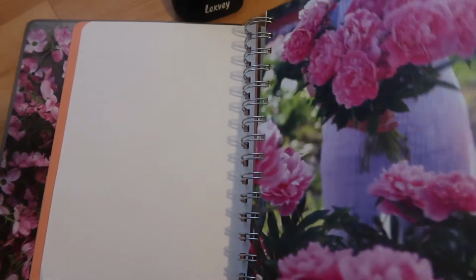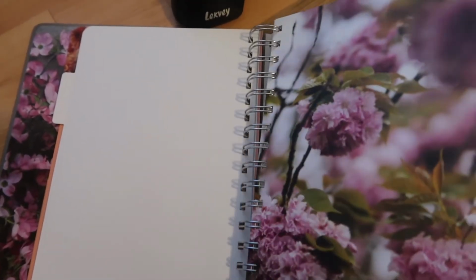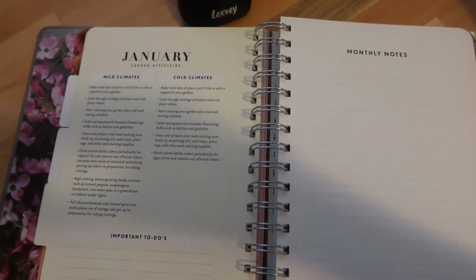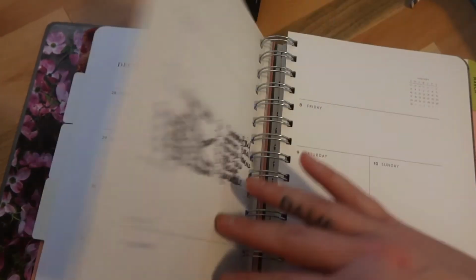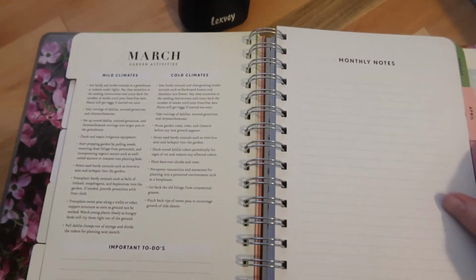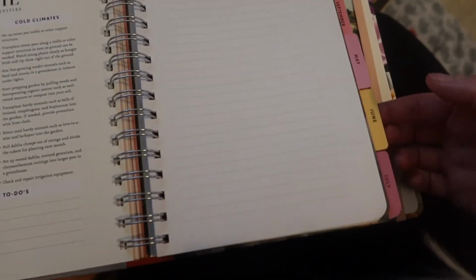I'm not really into color unless it's outside. But the year at a glance, I changed this to websites to buy seeds from, but it's January. So mild climates, colder climates, I live in a mild climate. Monthly notes: what do I need to accomplish? What did I do? So this is going to be my garden planner. And holy crap, I can't wait, I'm so excited. I just bought more flower seeds today. I decided I'm going to grow edible flowers as companion plants, especially in my spring garden.